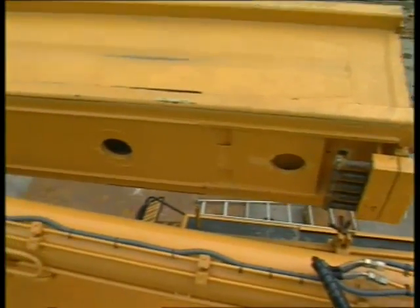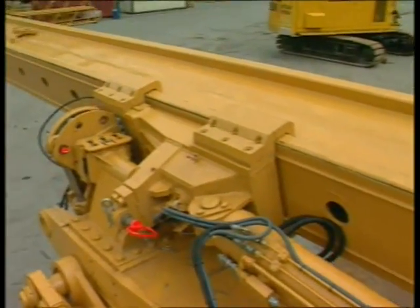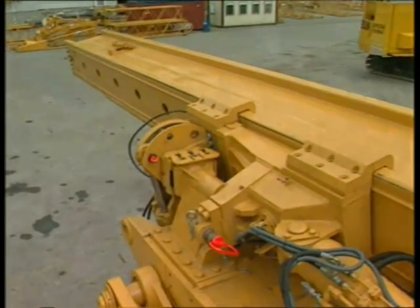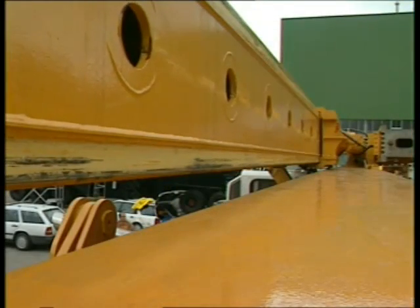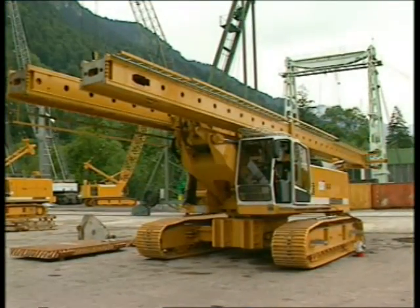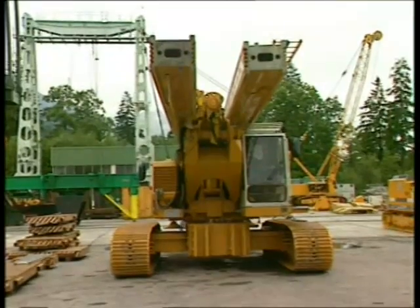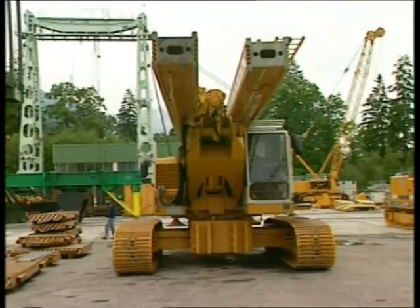The upper part of the leader is pushed forward by the vertical travel cylinder, so that finally both leader parts are positioned next to each other on the upper carriage. This efficient method allows all leader parts to remain on the machine, which reduces assembly time and transportation costs to a minimum.